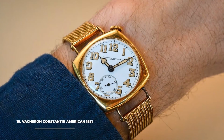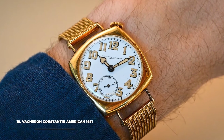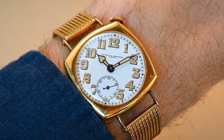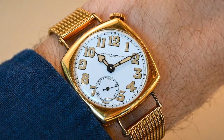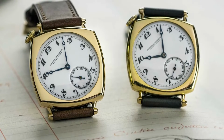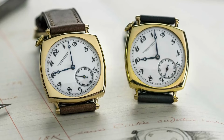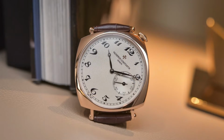Number 10, the Vacheron Constantin American 1921 at a price of $31,500. The Vacheron Constantin American 1921 is another beautiful deviation from the typical rectangular watch, a modern reissue of a historical model from the 1920s. From the 18K pink gold case covered by sapphire crystal to the alligator leather strap, everything about this watch is up to high standards of craftsmanship.